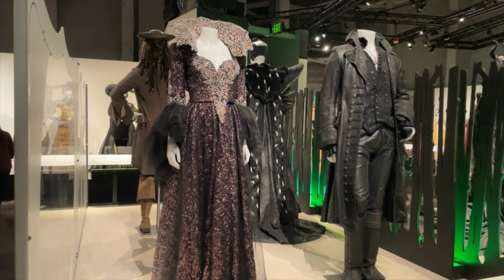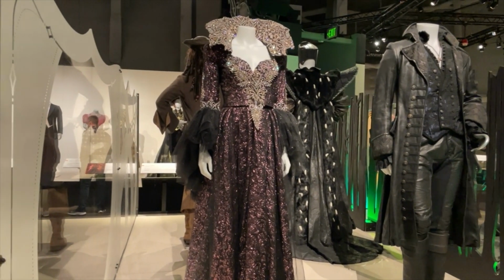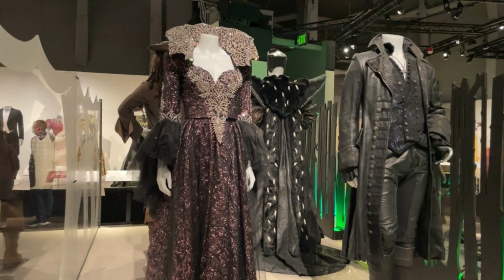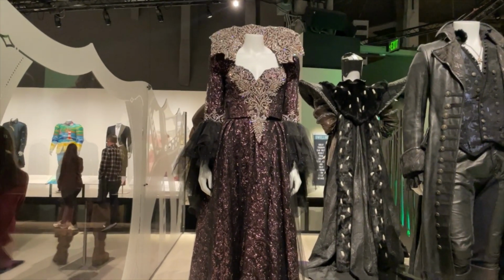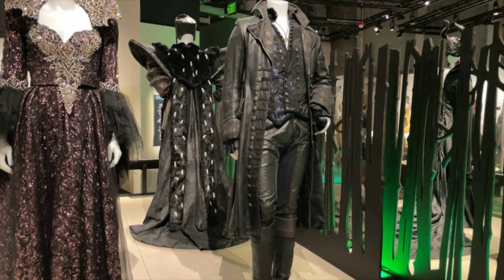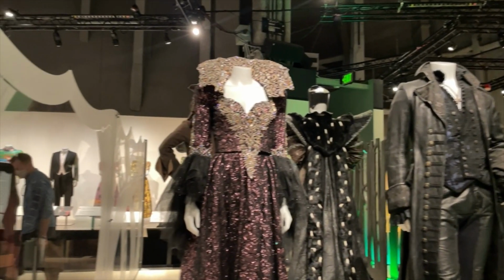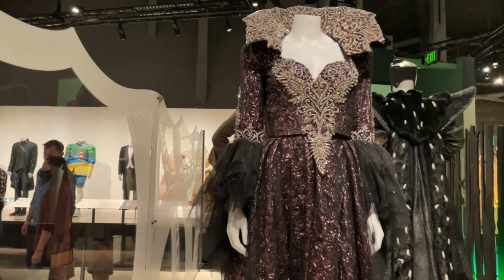And speaking of the spaces in between, this is from my favorite TV show, Once Upon a Time, where we have Regina Mills, aka the Evil Queen, and Captain Hook costumes. These are characters who started out evil and then they evolved into something good. So there is no black and white in fairy tales. They kind of move back and forth.